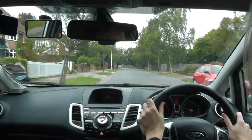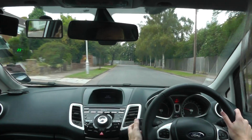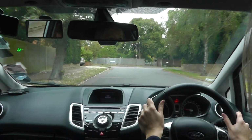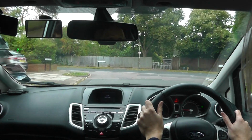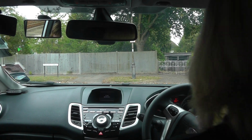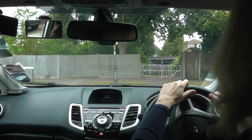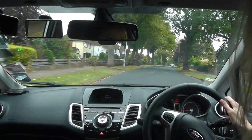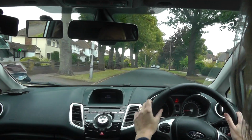And we're going to turn right at the end, please. And Debs, if you just find a safe, convenient and legal place, stop on the left here, please.